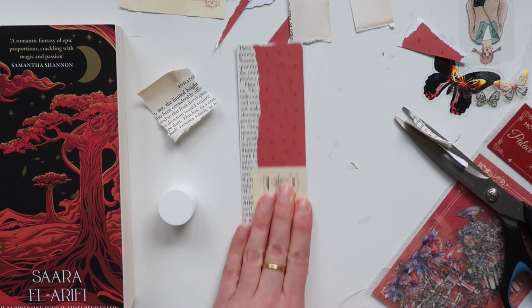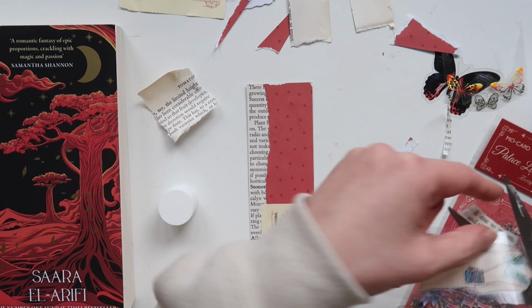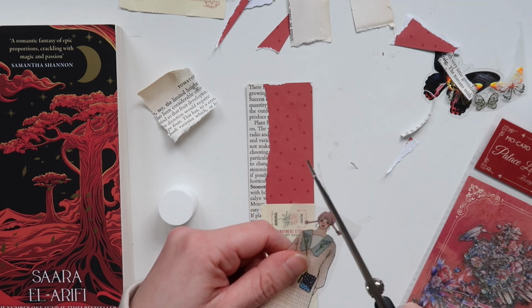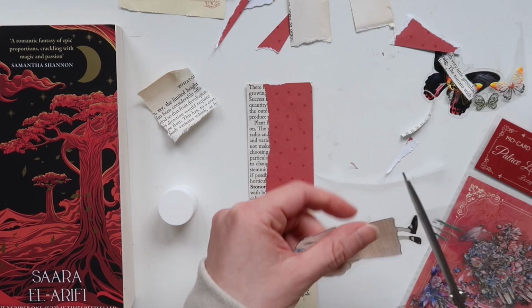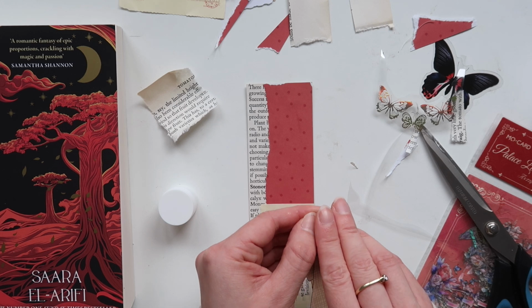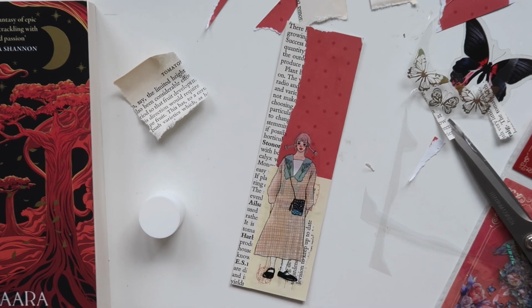I get sent a lot of bookmarks from my pen pals and things, and I've just never thought to make one, so this felt like a really good opportunity, and it was really easy to make. So if you are thinking of making yourself a bookmark or making a bookmark for a friend or a family member, or even if you're gifting someone a book for Christmas, there's no reason why you couldn't make them a cute matching bookmark. So I just went ahead and decorated it.